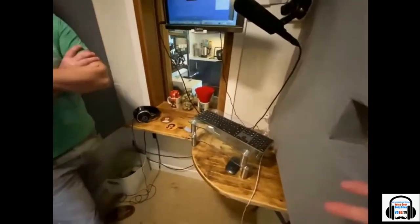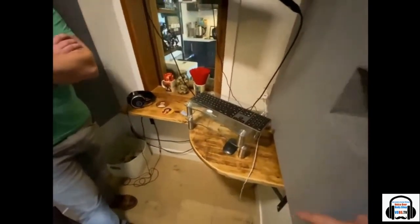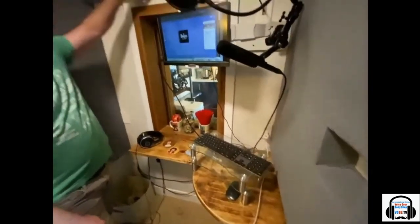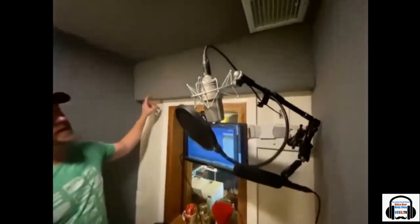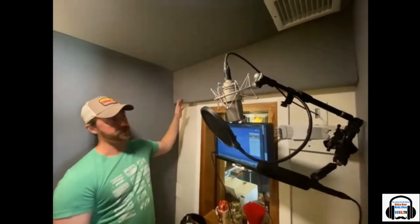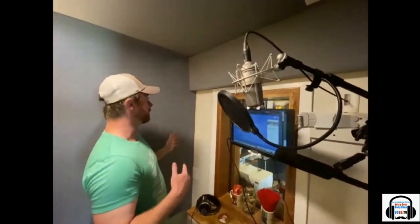Everything was custom made, obviously, to fit in the space. The table, everything was drawn and measured and agonized over. Every square inch of this place was agonized over. The big thing is that instead of just going with standard 24x panels, your recommendation, George, was to just cover the walls with panels. This one, for example, is just one large panel with monolithic insulation.